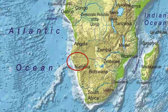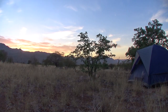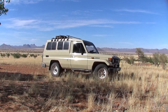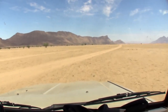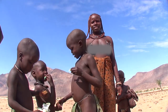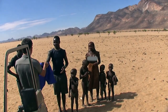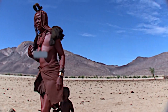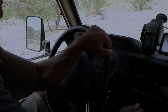This adventure continues our four-wheel drive in northwest Namibia. Day 13 finds us breaking camp in the lovely and remote Marienfluss plains. Another child. And one more wanders naked out of the desert.